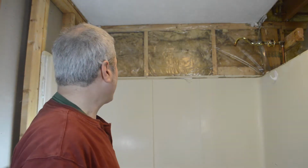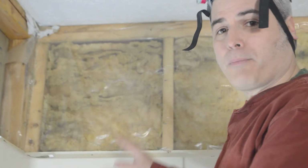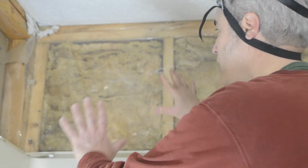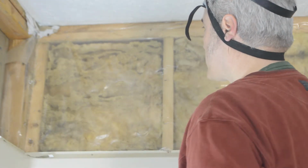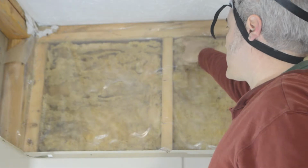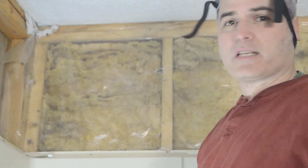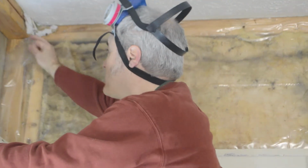You're actually breathing that. And what we're going to do now is we're going to actually remove that poly, and we're going to take a look at what's really happening behind the plastic. So here we are in the bathroom, and I'm going to pull back the plastic to show what the mice have done to this. And one of the things we can see, even before we get there, is the insulation installation. How well the insulation is in the bay is not very good. So I'm just going to put my mask on because I don't want to breathe whatever's back there.